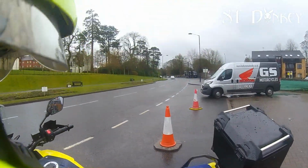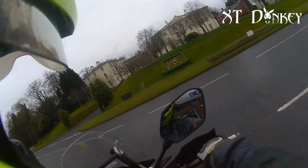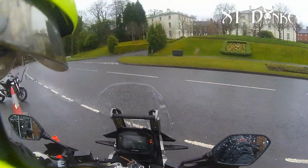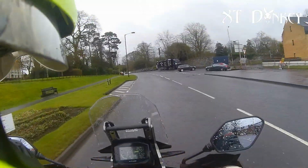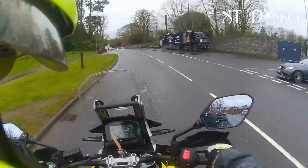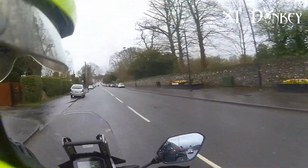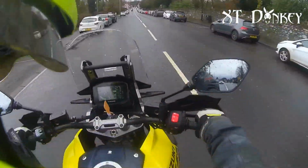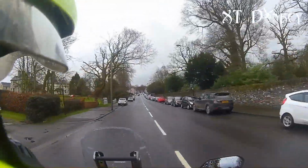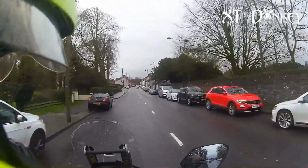Yes, ladies and gentlemen, I'm taking this V-Strom for a spin because it's a V-Strom launch day. Oh, Jesus Christ, that's a tall one. Oh, it's a beast. So yes, I'm out on a rainy Saturday afternoon on a Suzuki V-Strom 1050XT, courtesy of GS Motorcycles in Hillsborough.